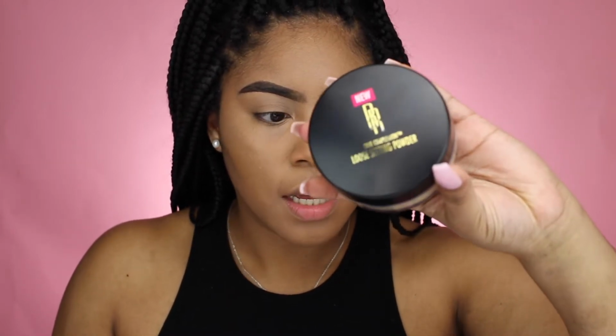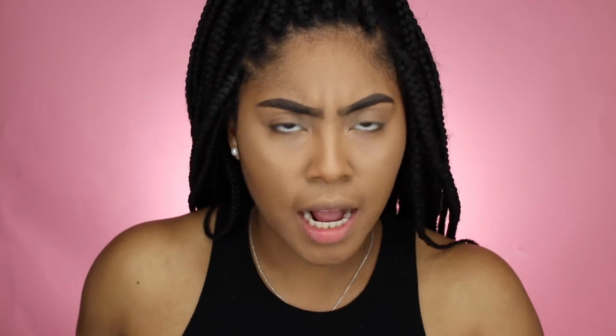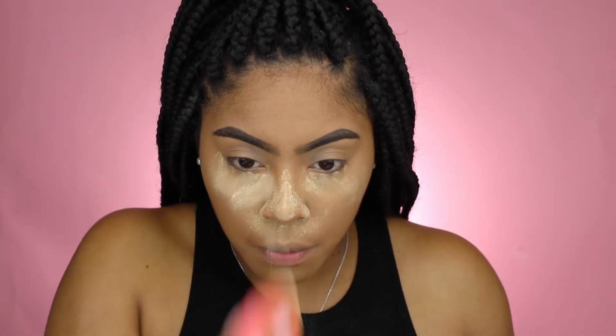Okay, I actually want to bake under my eyes to set my concealer. So I'm going to be using the Black Radiance Loose Setting Powder. It says that this is a new product, so I'm excited I got my hands on some new stuff. This is banana. So I'm going to go ahead and bake here. I'm getting powder everywhere, literally everywhere.